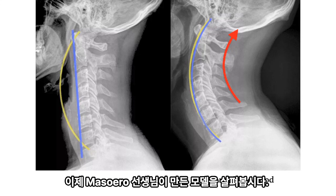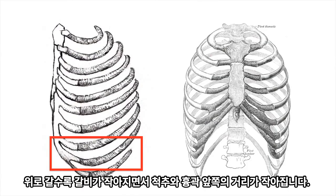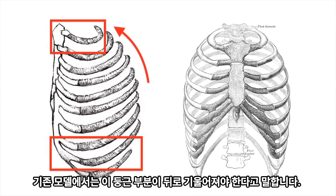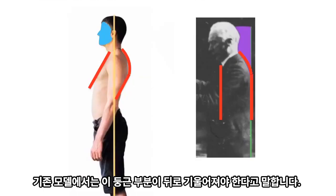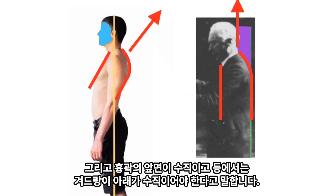Now let's look at Masawero's model. First though, let's remind ourselves of what's happening to the spine just below the neck. As the ribs get smaller, the distance between the front of the ribcage and the spine gets smaller, and so we have this rounding of the upper back. The conventional model says that this rounded portion should angle back. Masawero and Alexander's model says that this rounded portion should point up, with the front of the ribcage being vertical and the back being vertical below the armpit.